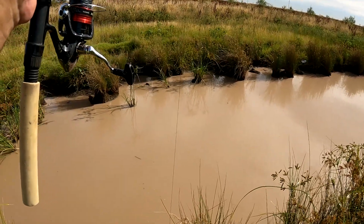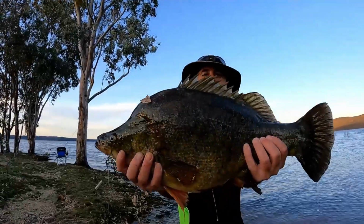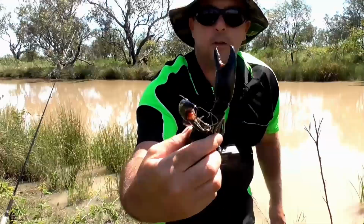Oh, check that out. One in a million. What the heck? Look at the size of that thing. That is yellow belly, is it? Look at the size of him.